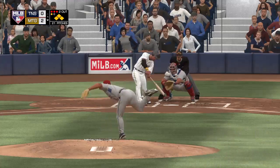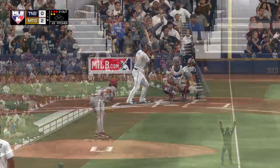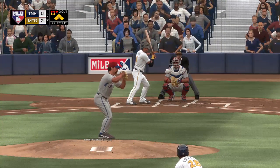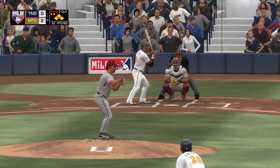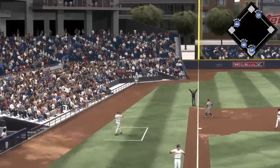Set. Here's the 3-1. Now a ball hit high down the left field line, but back in amongst the spectators. Foul. 3-2 with the bases loaded. Chop foul over towards the coaching box.